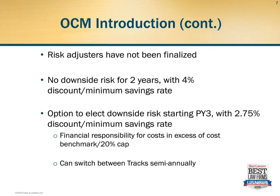And so to the extent that cost savings are not only not achieved, but if you exceed your price target, if you exceed this discounted amount, then those dollars need to be repaid to the program by the participating oncologist or oncology group. You do have the unusual opportunity under this program to shift between risk and non-risk tracks on a semi-annual basis if you choose to do so.